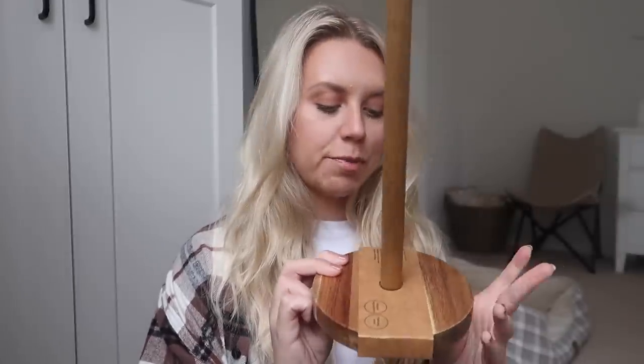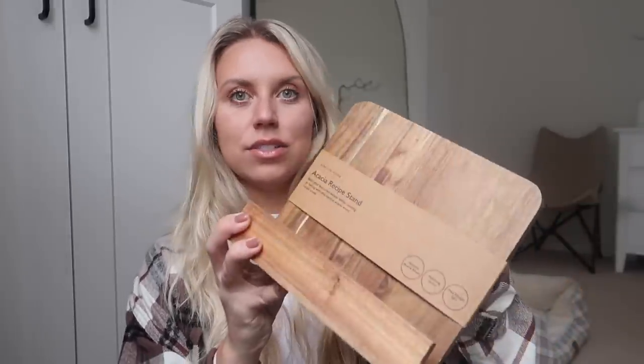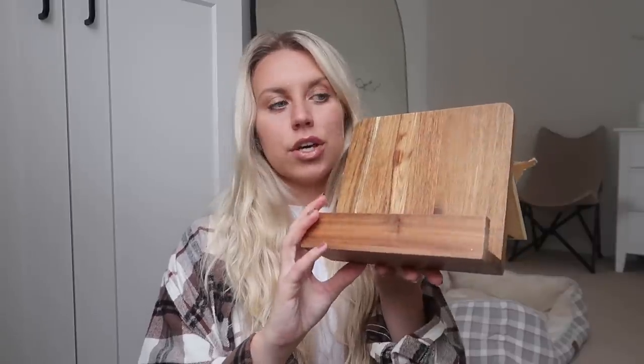I also got a couple of their acacia wood kitchen bits. They do the utensils at $1.99, which are really good. I've got a couple of those already, but I got this kitchen roll holder. I also picked up one of their recipe stands, which again, I thought looked lovely. These are all very much Zara Home dupes. So you could put a nice cooking book, like open on there, on a kitchen island or something. I thought that was lovely.